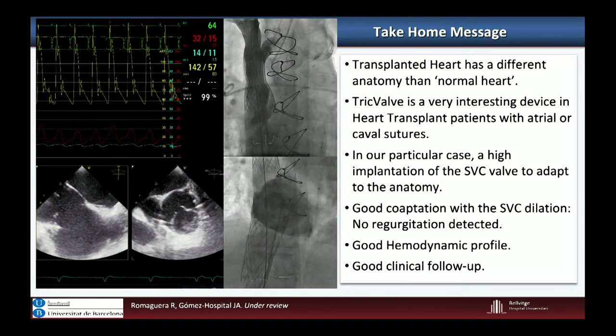So the take-home message for this case: a transplant heart has a different anatomy from the normal heart. The TricValve system is a very interesting device in these heart transplant patients with atrial or caval shooters. In our particular case, a high implantation of the superior vena cava device to adapt to the anatomy permits a good coaptation and no regurgitation at all. That is followed in the follow-up. The most important thing is the patient has a very good clinical follow-up. Thank you for your attention.